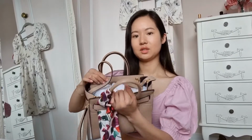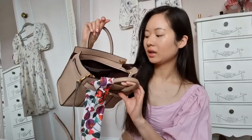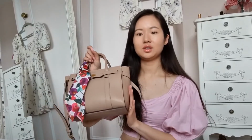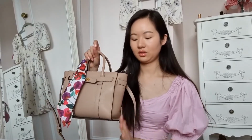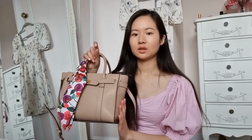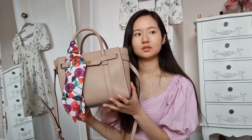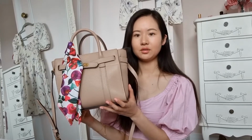Again, I've got the tissue inside, but I'll take all of that out just to show you. Here is the inside of the Mulberry bag. I think it looks a bit grim. I might need to clean that. I should have cleaned it out before the video, but I basically use this bag to absolute death compared to the other bags. Anyway, it still smells quite new even though I got it 3 years ago now, I think.